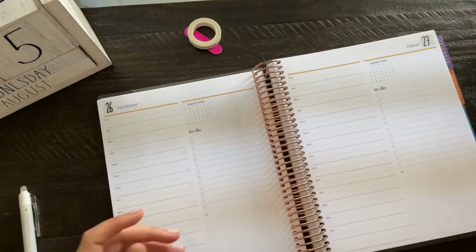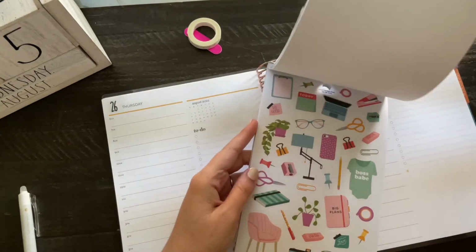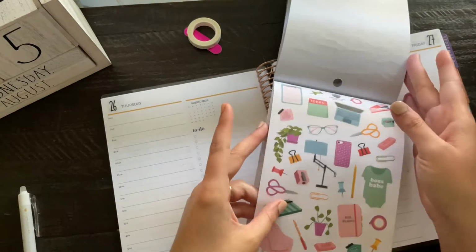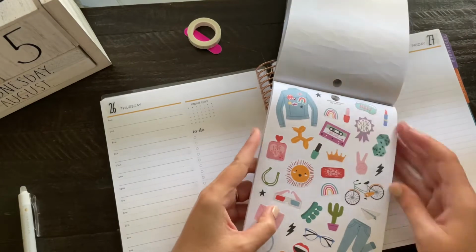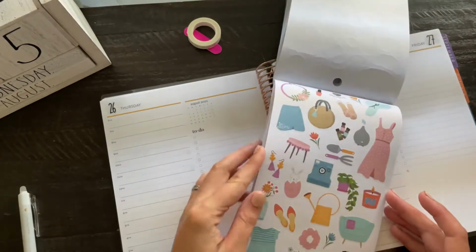We're gonna work on my work planner today, which is a 7x9 Erin Condren Daily Duo using the Paper Studio sticker book called Now Trending, which is purely decorative. I'm gonna use some leftover washi strips from Planner Kate.